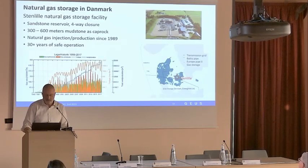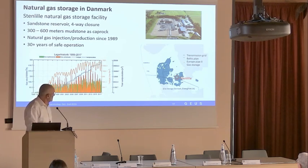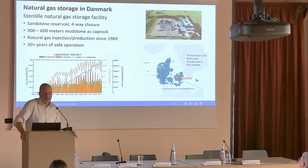Going on to the onshore, we have two natural gas storage facilities in Denmark. One to the north, which is a set of salt caverns, and one on Sealand, in the middle of Sealand, which is in a sandstone reservoir, with a four-way closure. The sandstone reservoir is in the Gassum Formation, which is a well-known sandstone deposit that is covering most of the area of Denmark.